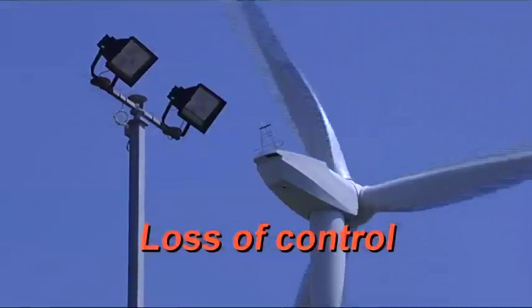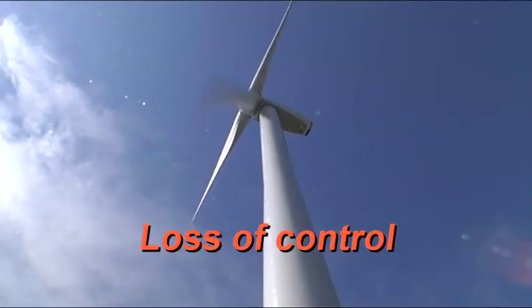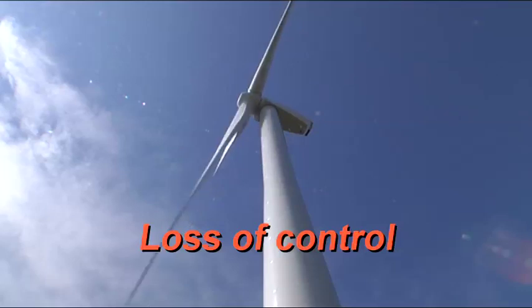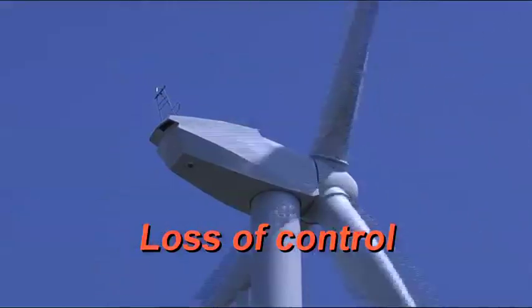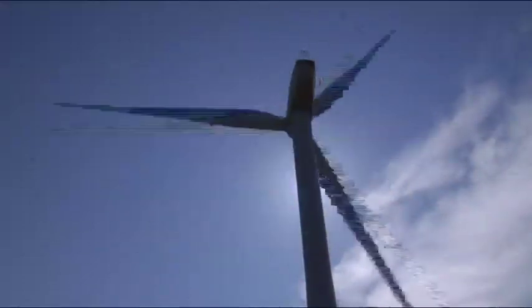Loss of control. Again, this is extremely unlikely because of the fail-safe systems built into the turbine. But loss of control can happen due to a control system failure, a mechanical problem, or excessive wind speed. Again, contact your line manager or any SEM Logistics personnel immediately so that the turbine can be safely shut down.